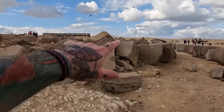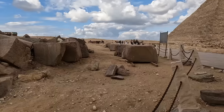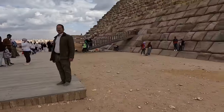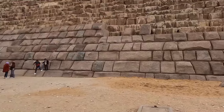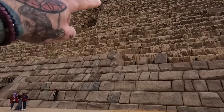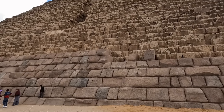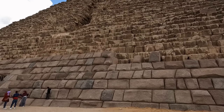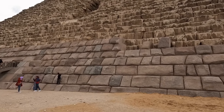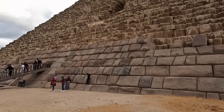And you can see as we walk around the exterior of the structure, there's red granite casing stones that were taken off of the structure during the ancient time. And that's when they excavated this hole into the top. There was an ancient project to try to disassemble the Pyramid of Menkaure, and now the project is to put the stones back in place.